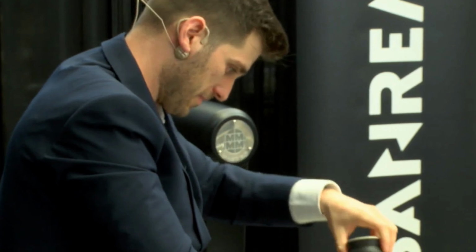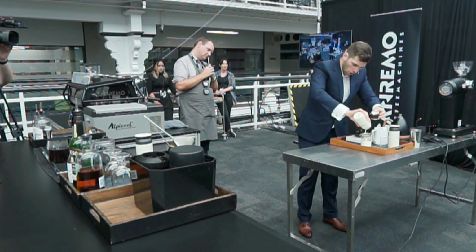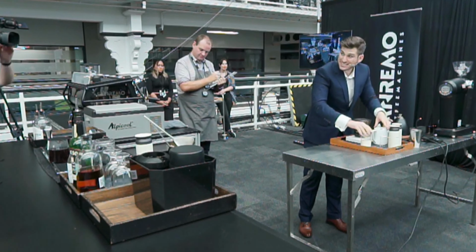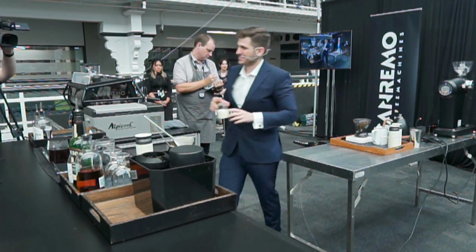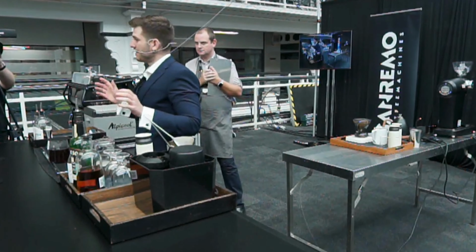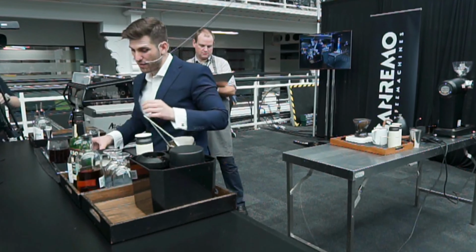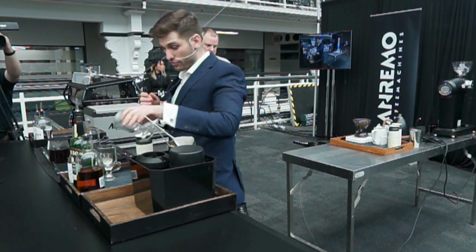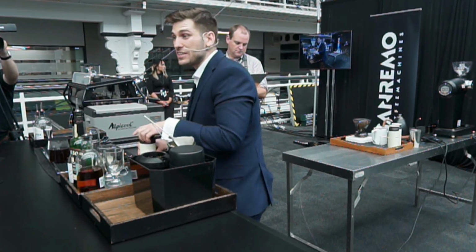Now, judges, moving on to my Irish coffee, where the hot coffee, elevated by whiskey and sugar, meets the cold cream, creating an amazing dessert-like experience. Traditionally now, on the bar, we used to find low-altitude naturally processed coffees. That's why the Irish coffee was designed to be a rich, chocolatey, and sweet cocktail.